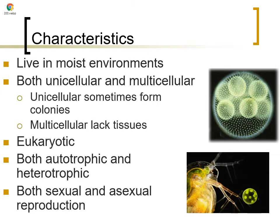Because it's a junk drawer, you have both autotrophs. Autotrophs make their food automatically through photosynthesis, which is what Volvox does over here. That's why he's green, so you can always tell your photosynthesis guys because they're green. And some of them are heterotrophic. Hetero means different, so they're eating different things. So they're eating the other organisms is what they're doing. They have both sexual and asexual reproduction depending on the species. So junk drawer, a little bit of everything.